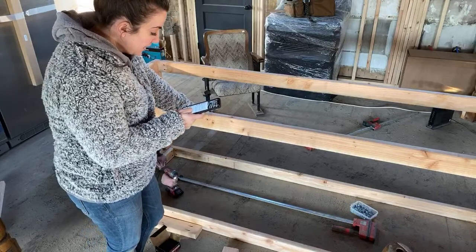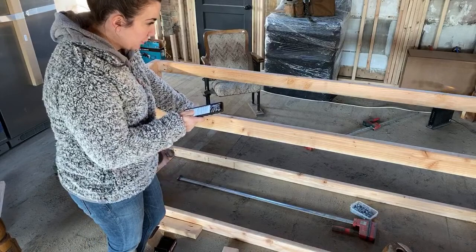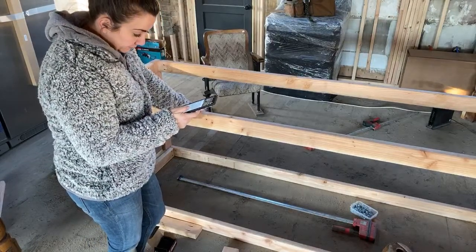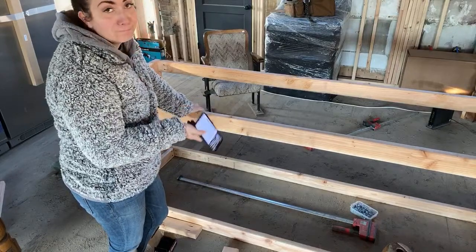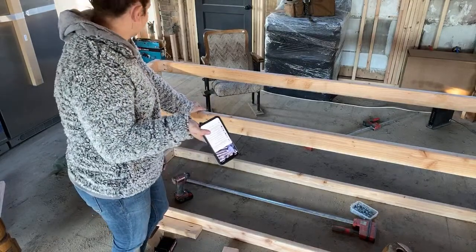So KBTall78 says, keep in mind the weight of the countertop. It won't matter how you frame it if you can't support the weight. Don't worry, that's going to come. Jeffrey says he's glad he's single. Then I guess you don't need so much space. I don't know.